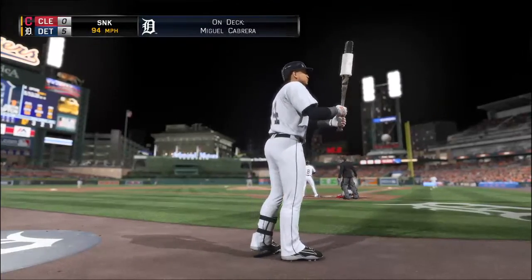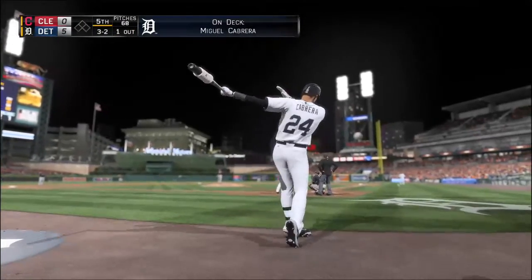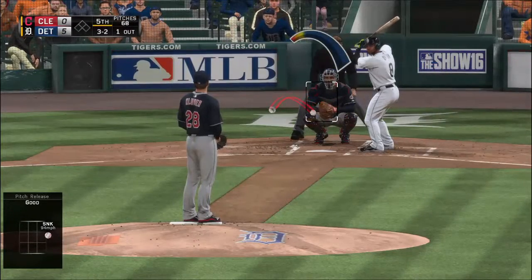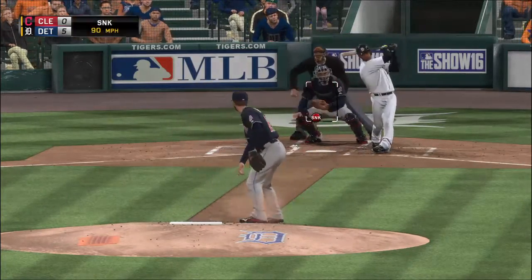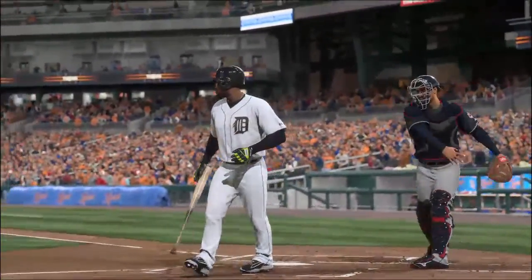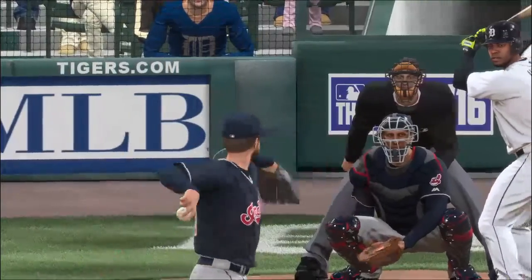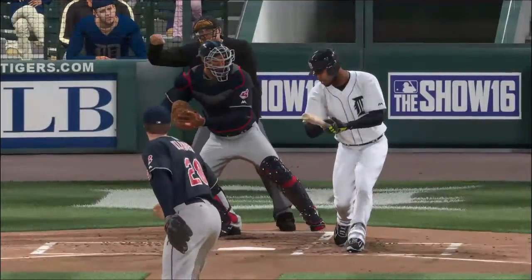A full count, 3 balls and 2 strikes. Danger looms on deck here in the person of Miguel Cabrera. 5 runs on only 4 hits and no errors in the ballgame for the Tigers. And Upton swings and misses on a good pitch, and he's set down on strikes for out number 2. Well, so much for your number 1 and 2 guys being your table setters. And they're both gone now on back-to-back strikeouts. Cabrera.